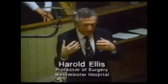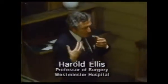A man would come in, a healthy chap who'd had a blood vessel torn, would have lost several pints of blood, and in spite of having skillful surgery and the artery tied off, because he was exsanguinated, he'd die. A woman would come in with a ruptured ectopic pregnancy, age 22, and in spite of having the hemorrhage stopped, the blood loss would be so great, the woman would die.